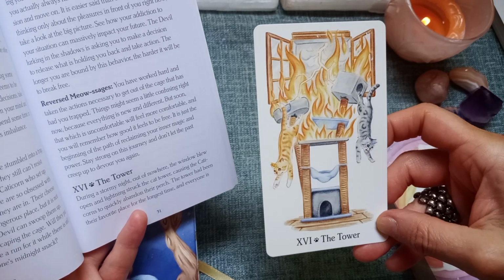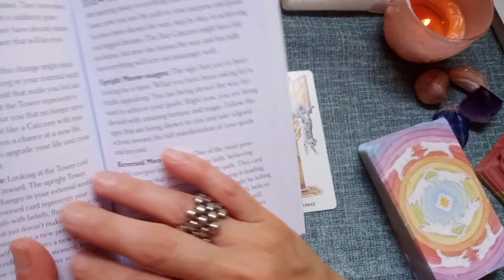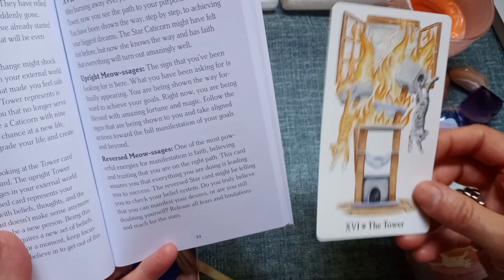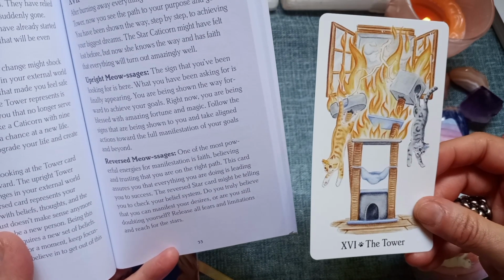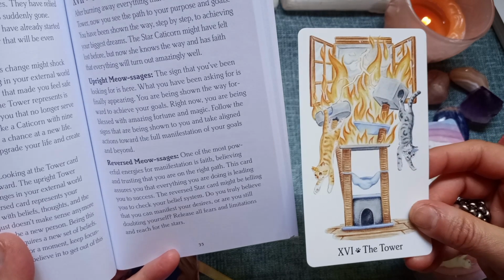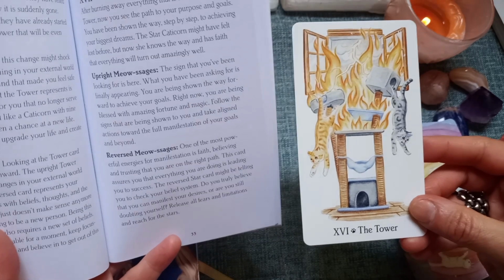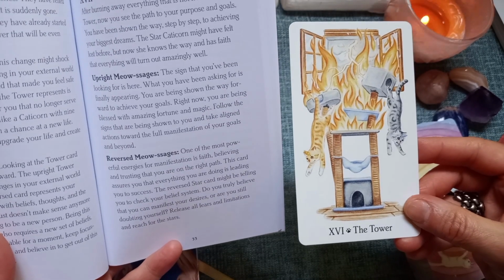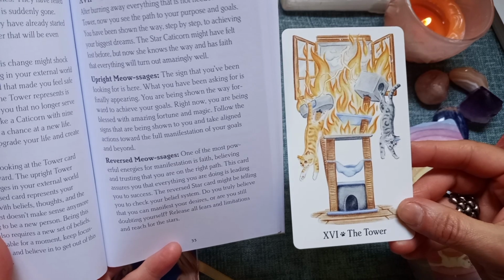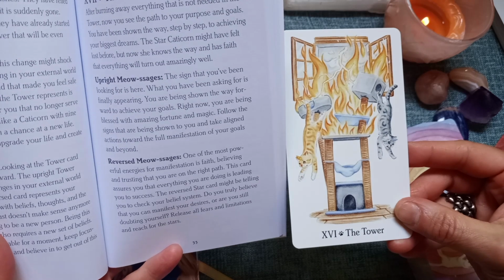The tower had been their favorite place for the longest time, and everyone is devastated, and now it has burned to ashes. They have relied on this tower for comfort, and now it is suddenly gone. Instead of dwelling on their loss, they have already started to search for their next favorite tower that will be even better than the last one. So this is the main write-up. Upright messages. Now, this change might shock you, as it may feel as if everything in your external world that you have come to know and that made you feel safe has burned to the ground.